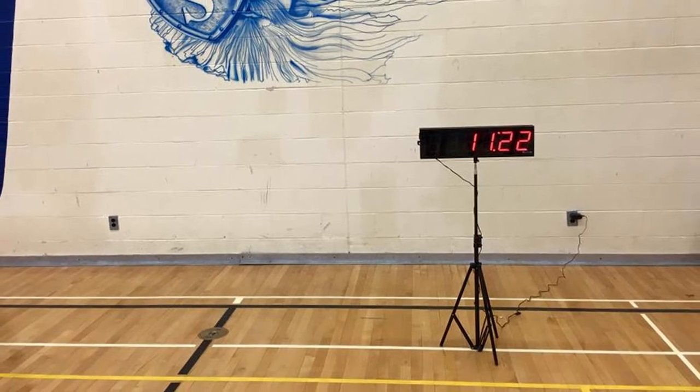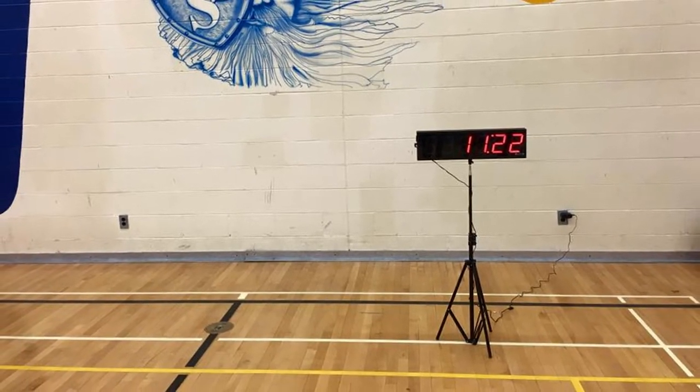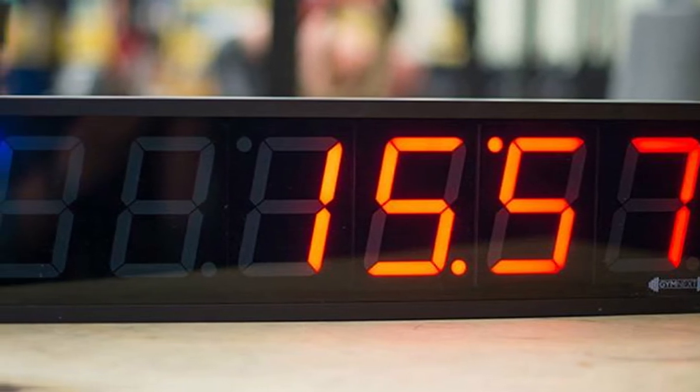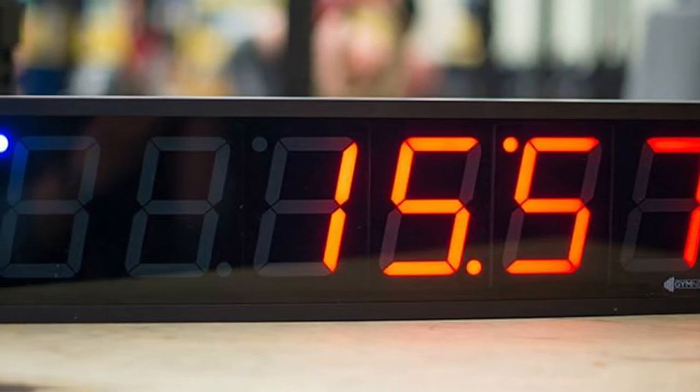Whether you have a garage or home gym, you want something better for your commercial gym, or you are simply tired of using your smartphone and cheapo gym timers, the GymNext is a killer investment and a breeze to use.